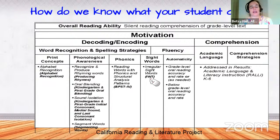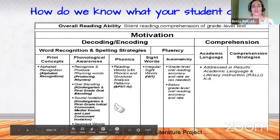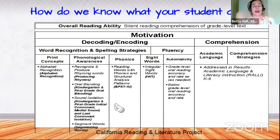We do a sight words test. We have a couple of different ones that we use, but we do assess those sight words and high frequency words. To do automaticity and fluency, we listen to the students read a passage out loud. I just was doing that with some of my students today. They read and I listen and I take notes on what they say and what they do. So your child's teacher is gathering all this information on your student, and you should ask to see it and ask to know how they are doing.